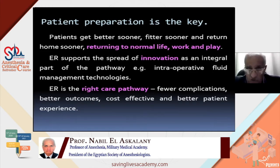Patients get better sooner, fitter, and return home sooner, returning to normal life, work, and play. As I said before, enhanced recovery is not just recovering early from surgery, but it's returning to his normal life, work, and play. Enhanced recovery supports the spread of innovation as an integral part of the pathway, so intraoperative fluid management technologies. Enhanced recovery is the care pathway: fewer complications, better outcomes, cost effective, and in the meantime, better patient experience.